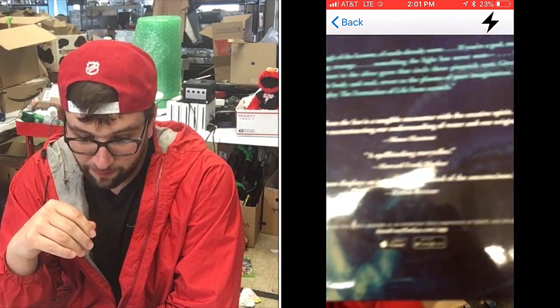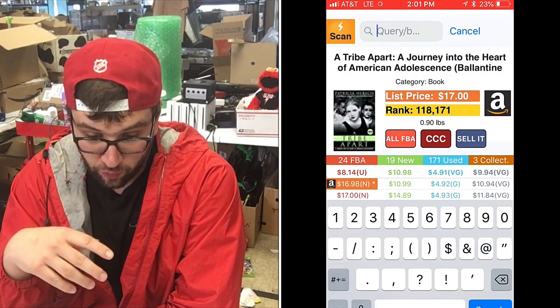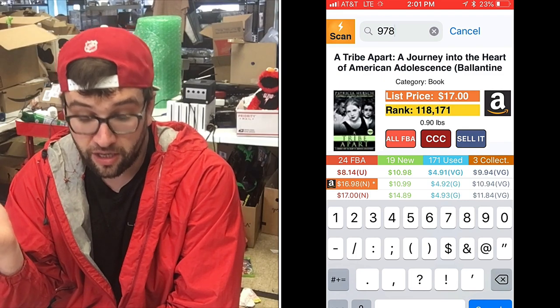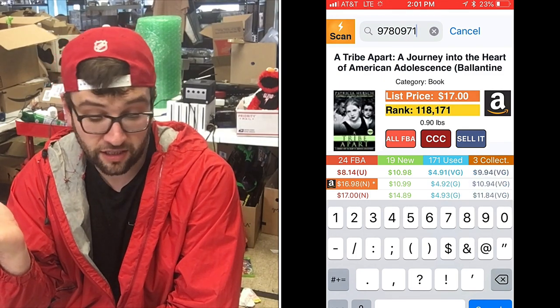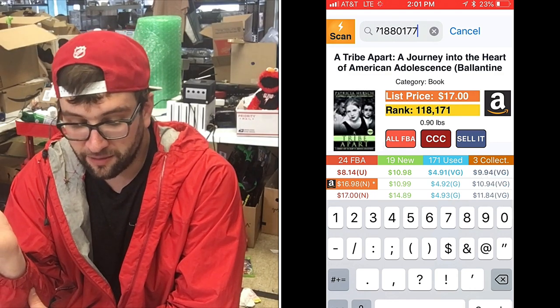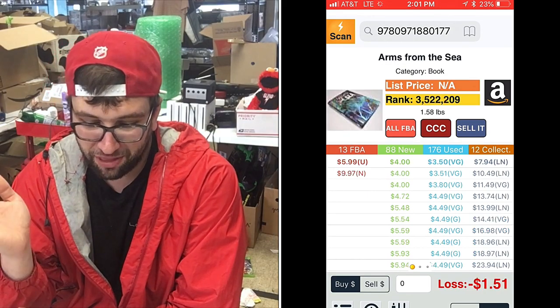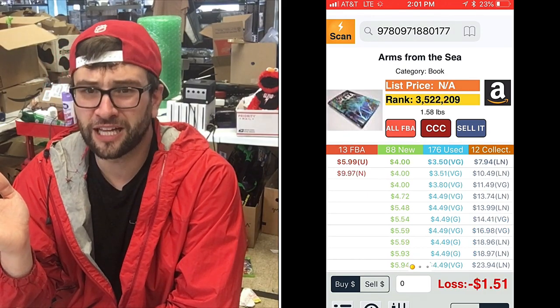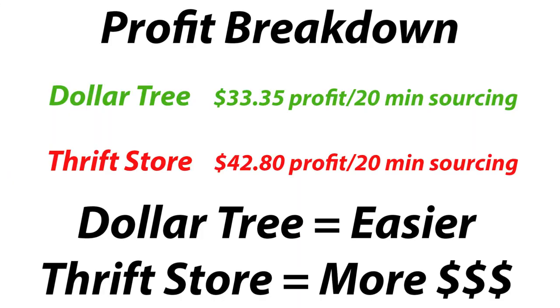Again, this book doesn't have a barcode on it, but there's an ISBN code in the bottom left corner. It's in new condition. If it's going for $35 new, I'll buy it and sell it as new. But if it's not, or if the sales rank is too high, then it's going back on the shelf. Arms from the Sea, yeah, 3.5 million, new price under $10. No, thank you.